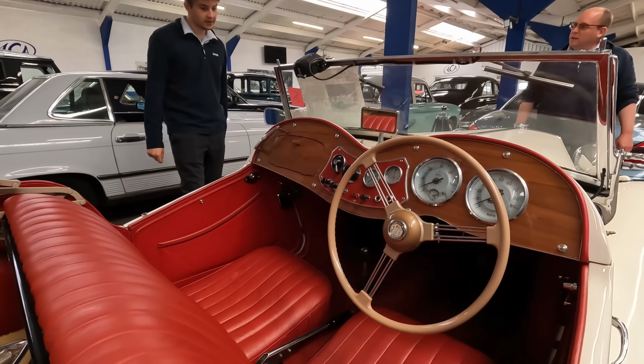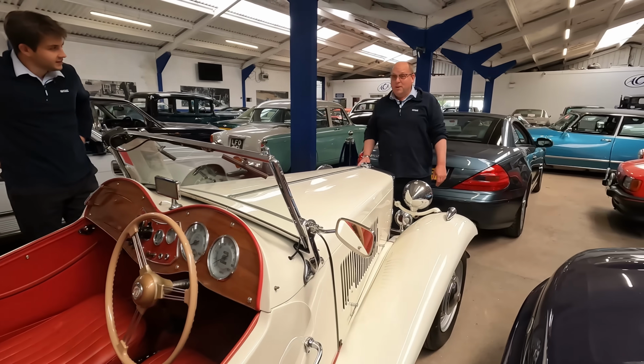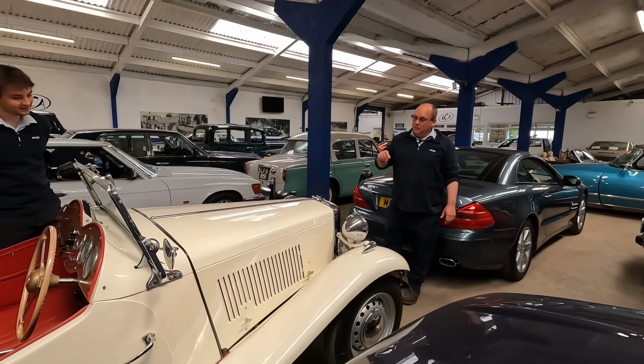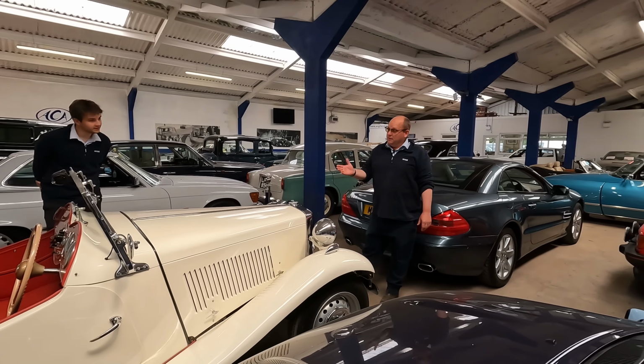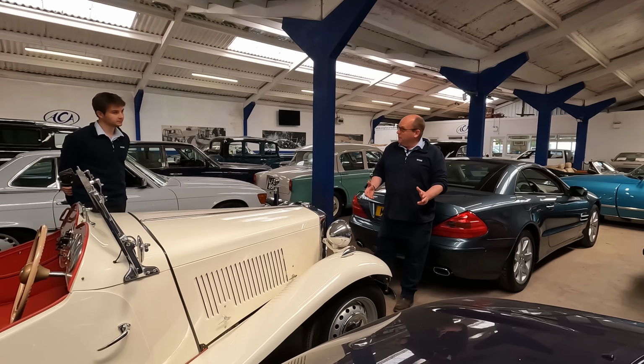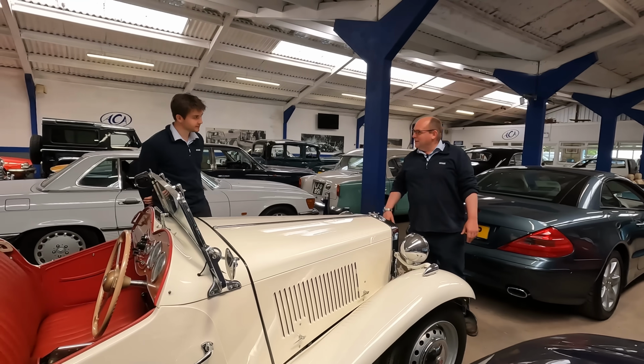I could see that doing better than the estimate, and if it does, don't worry, because we have another one coming in. So this is a 51 TD. We've actually got a 53 TD that's come in from long-term ownership, not been used for a few years, so we want a few jobs doing to it, but yeah, choice of two in the same colour.